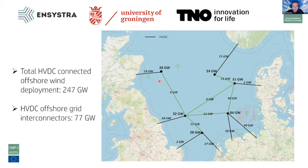It's interesting to see only 2 interconnectors were not invested: the one between northern UK and Norway and the one between Netherlands and Germany. But the rest of the interconnectors, the model decides to take them. And there's a large investment in wind in most of the offshore nodes. In total, we have 247 gigawatts. And this is only the wind that is farther away than 100 kilometers. We also have some wind that is closer to shore.